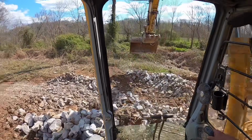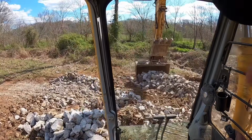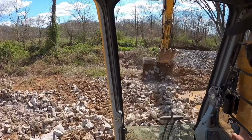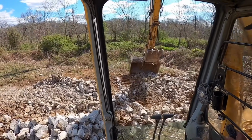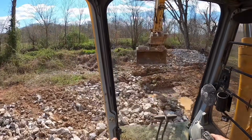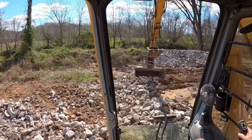Gonna take the rest of this riprap and just place it in the bottom of this ditch, and we can cross it with farm equipment without sinking down in it. So I'm gonna go down through here and lay this out here in the ditch. That's the bed. We're probably gonna have this one done.